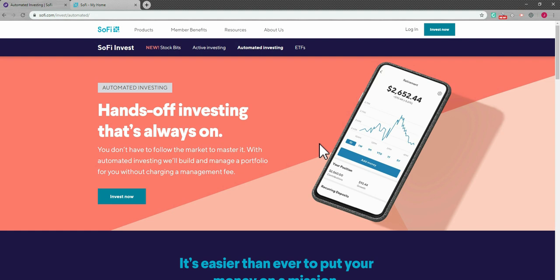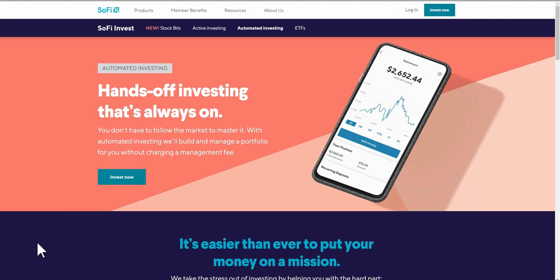Now, for me, I don't necessarily need automated investing, but I think this is pretty cool if you're someone that's very busy and you don't really have the time to check in every week. You can set up a portfolio, and like it says here, we'll build and manage a portfolio for you without charging a management fee. So that's huge, because typically you charge management fees for that. Acorn is a great company, but you do pay a small fee a month. It's really nothing. Most people pay like $1 a month, literally. That's about it. But here they say no management fee.